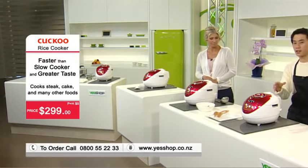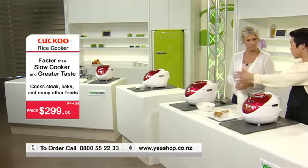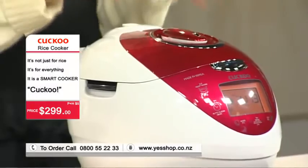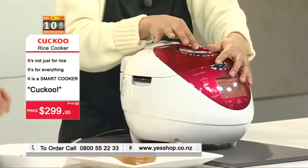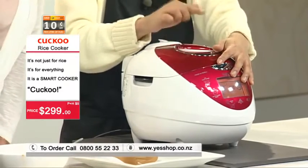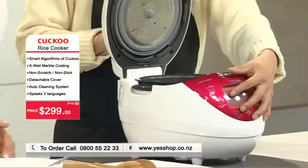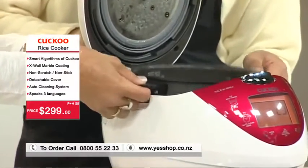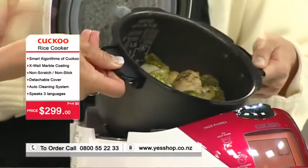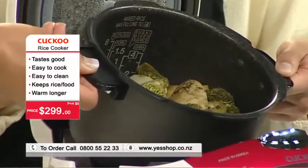So as you can see, it can actually cook rice, it can do soups, but it can also steam vegetables as well. So let's see what we've got here. Now, as you know, all you have to do is unlock that function, and then lift it up. And look at that. Now, these handles here stay cool to the touch, so you don't have to worry about picking that up. And, of course, your marble coating gives you the best cooking every time.